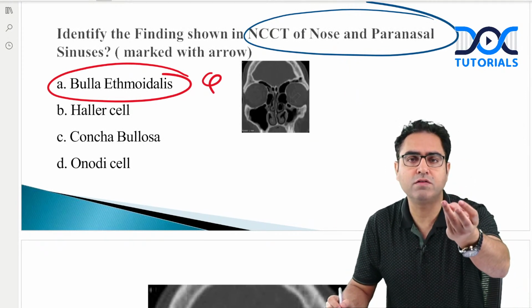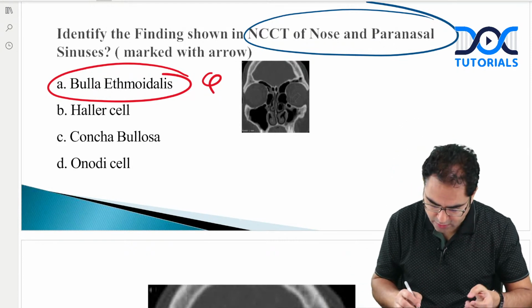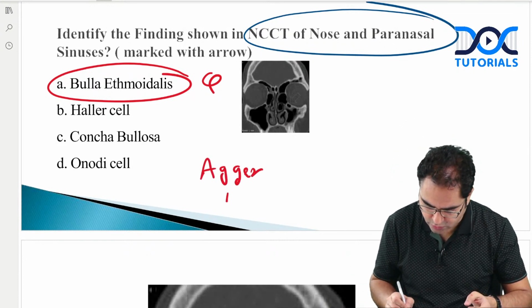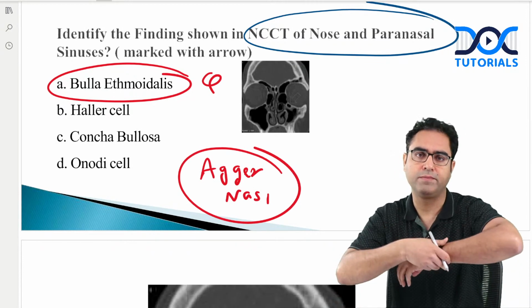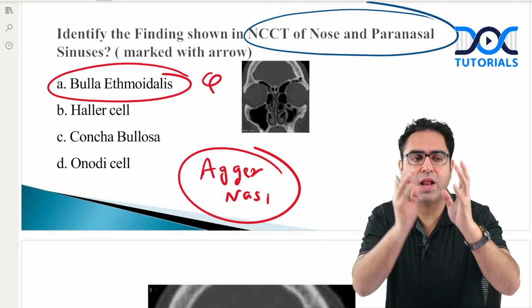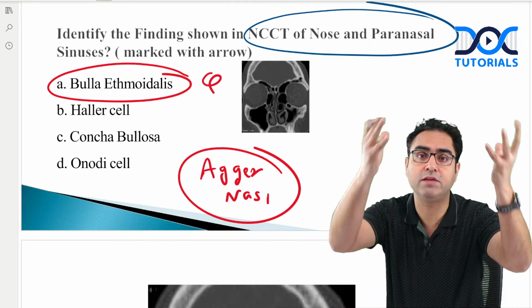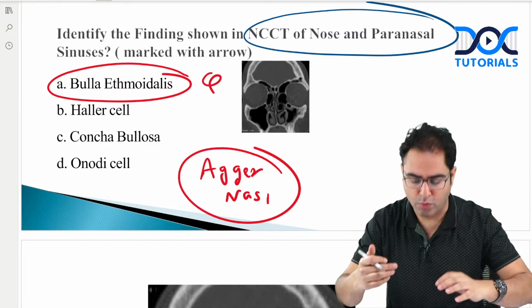It is the constant and largest anterior ethmoid air cell. Agar nasai is a NEET PG question. Agar nasai is an anterior ethmoid air cell. Once again, bulla ethmoidalis and agar nasai are constant cells. Bulla ethmoidalis is the constant and largest anterior ethmoid air cell. And agar nasai is an anterior ethmoid air cell.